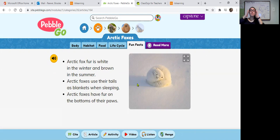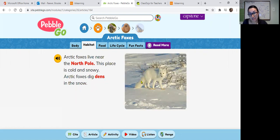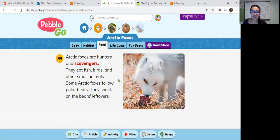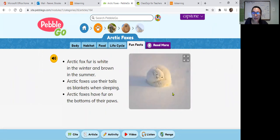Well, boys and girls, we've been reading this book, and I think I'm ready to figure out what that main topic is. Well, first thing that we have to do to figure out what the story is mostly about is think. Let's look at the pictures first. Okay, that's a picture of an Arctic fox. There's another picture of an Arctic fox. There's another picture of an Arctic fox. That's a baby Arctic fox. Oh, and look, there's an Arctic fox right there.